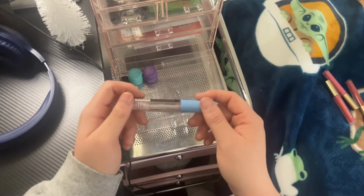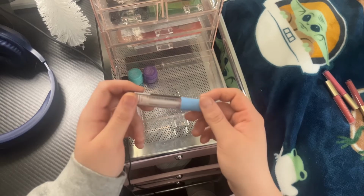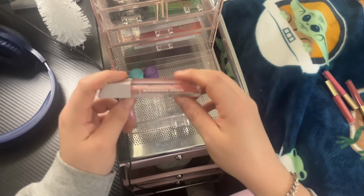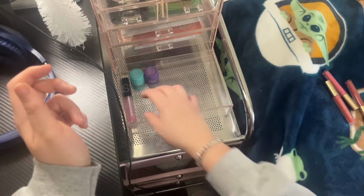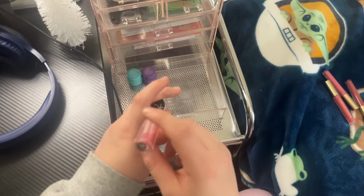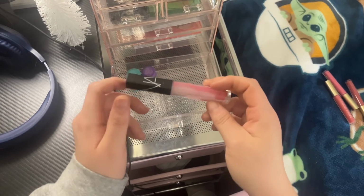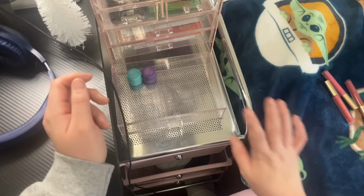Cookies and Cream, my Elf's Lip Gloss. I love this so much. Madison Beer's Morphe Lip Gloss. Love this so much as well. NARS Lip Gloss in Triple X. I love it. I mix it with the Ballerina Blackout lip product a lot.